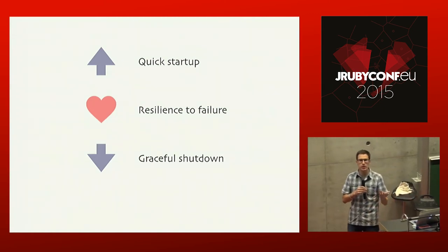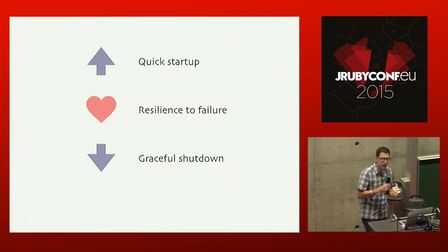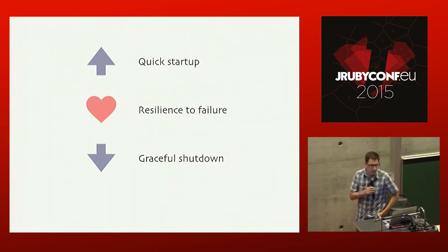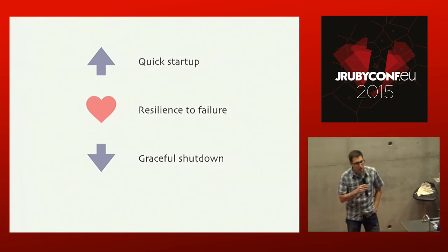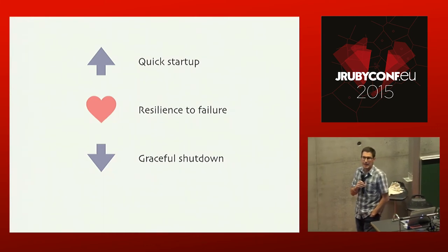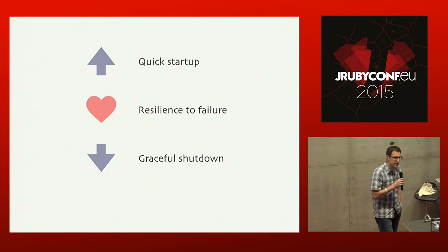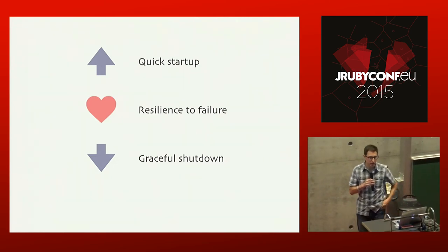So quick to start up, meaning ideally it should start up in less than a minute, ideally under 30 seconds. As you saw with my Netty application, it started up very quickly. It should be graceful to shut down when it receives a termination signal. Within 10 seconds, it should release any connections, clean up any resources, and shut down cleanly. And it should be resilient to failure, which actually kind of falls out from the other two. If your application crashes or you need to scale it down for whatever reason, you should be able to replace those instances very quickly.